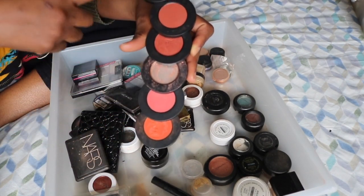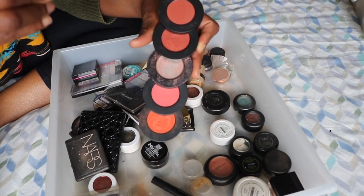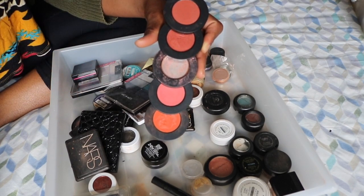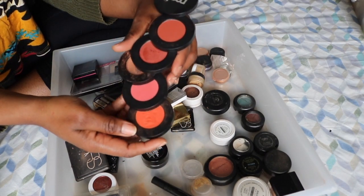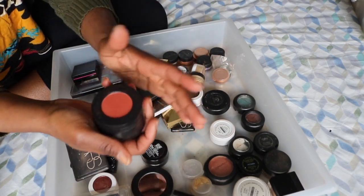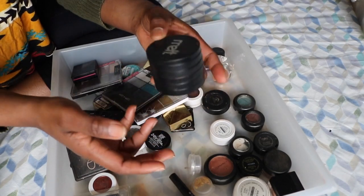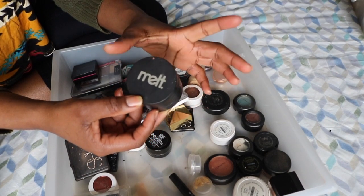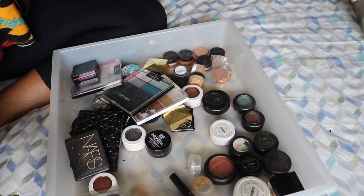The eyeshadow itself is really nice. The colors are nice, even though the colors online look a lot different than they do in person. The colors themselves are really nice, but I am just not a fan of melt eyeshadow stacks at all. I like their eyeshadows. I'm just not a fan of how they package it at all. They're just not travel friendly, and that's the reason why I will not be buying anymore, even though I love it. But I'm gonna hold on to it.